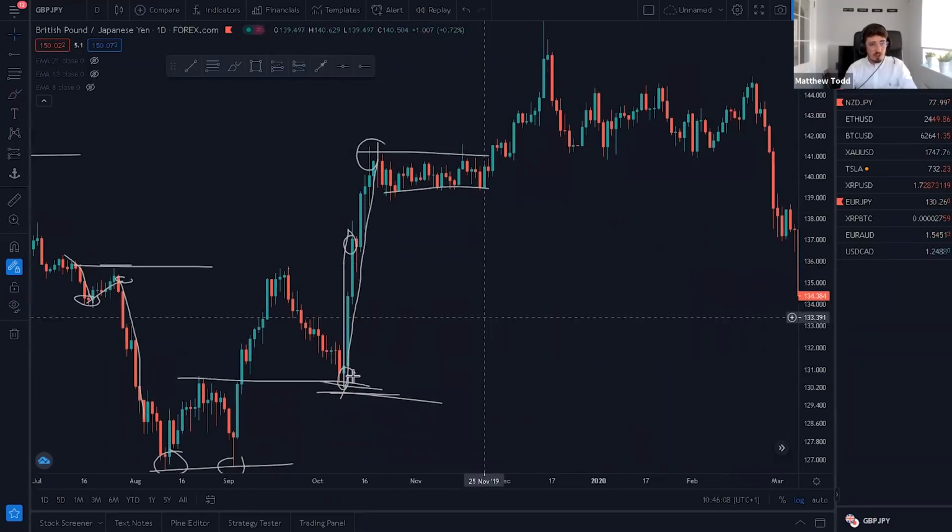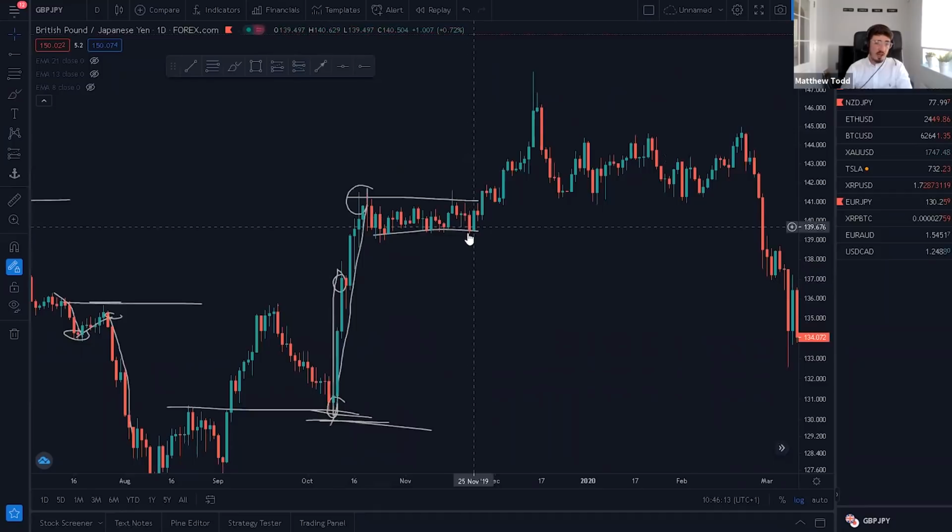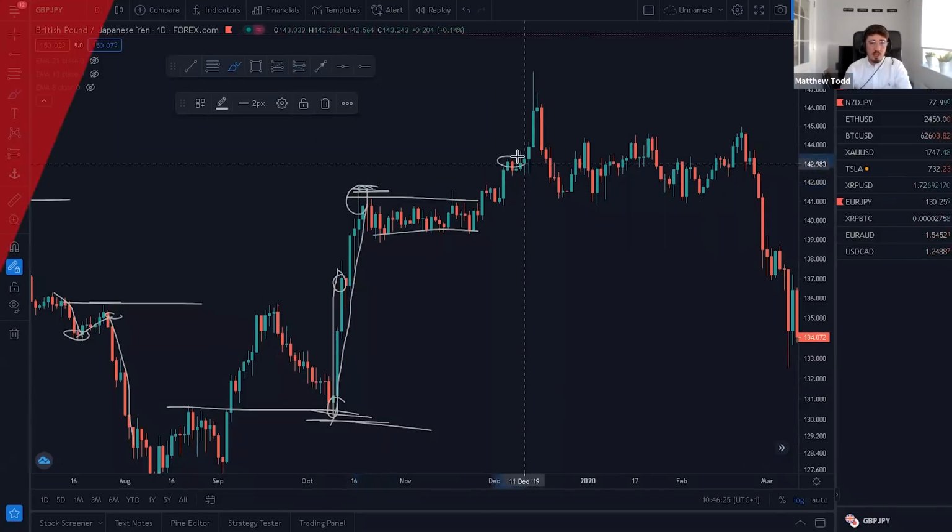Whilst you're in a range, you're still in bullish market structure. You're not creating any highs, you're not creating any new lows. Doesn't really matter too much, but you're still bullish. And only at this point here do we actually go up and close above your highest point. This is your wick right here. Only at this point do we really close above it.